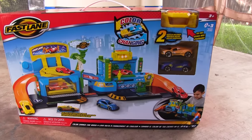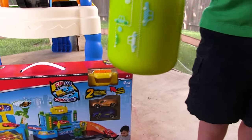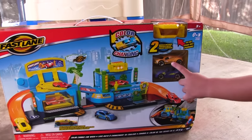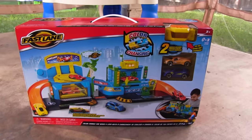It's Fastlane Color Changers. And you have milk. What a great day today is. All right, let's see if Daddy will put it together for us. A car. Yeah, the color changer cars. All right, Daddy, put it together for us.